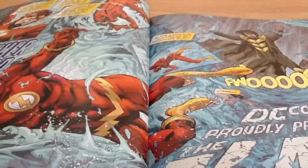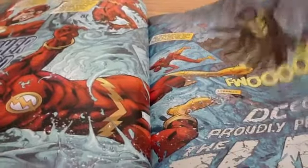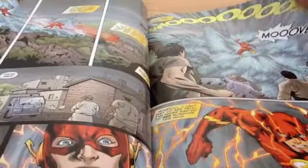Also, this is what I like. I always like this about the Flash. It says DC proudly presents the Flash. I really like that. I hope that stays in this comic and the upcoming volumes. So there, I've showed you Gorilla Grodd. I've showed you Weather Wizard.